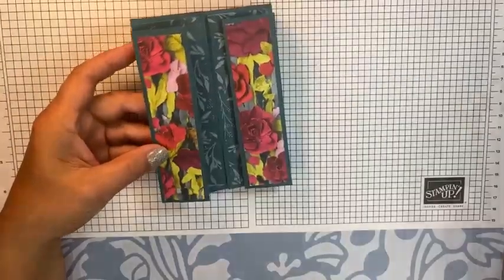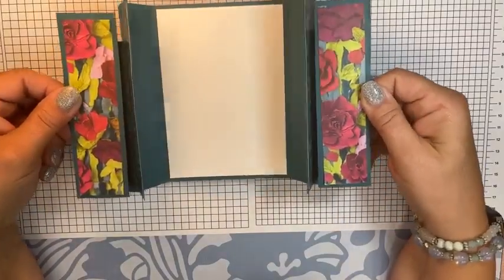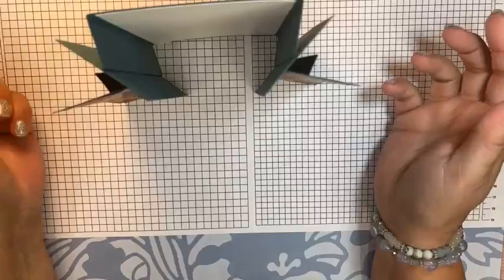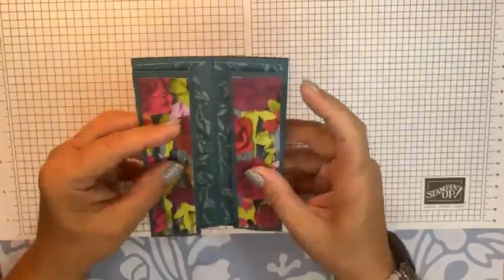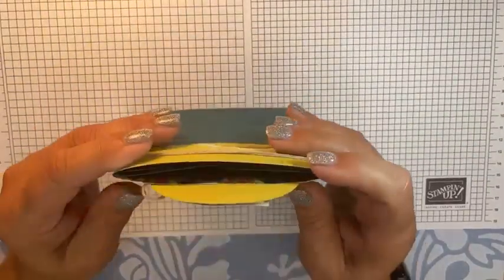This is just our belly band, and then your card opens like this. Isn't that cool? I think this is just such a super fun fold. And you can even stand your card up like this, and it has kind of like that parachute look to it. Super fun. So again, those were from our Fun Folds class yesterday.